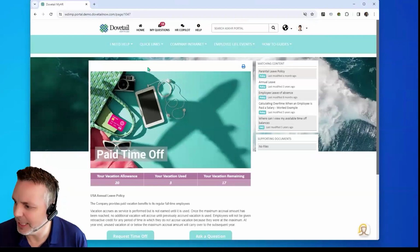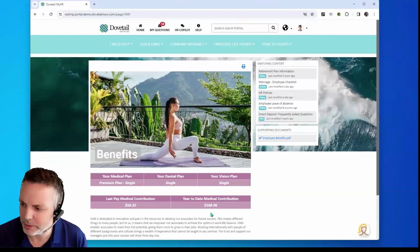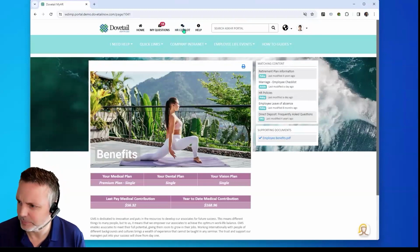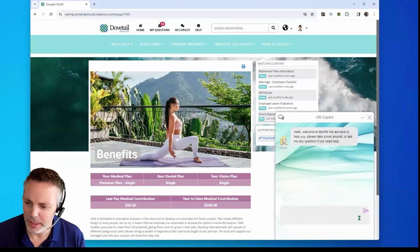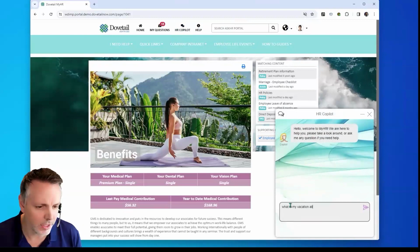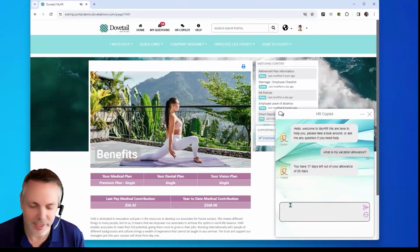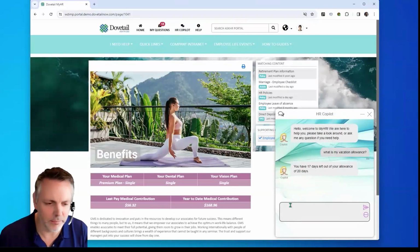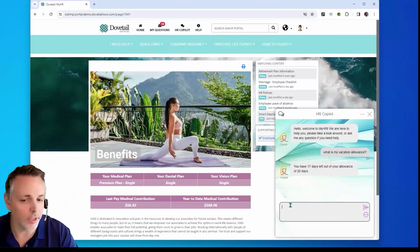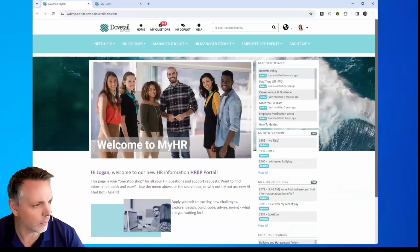Here's an example of looking at a paid time off or vacation policy. It's pulling out information about Adam and showing it on the screen. We'll see some of this later when I show you some of the HR Copilot as well. Adam also has access to HR Copilot, so he's just going to ask one basic question: what's my vacation allowance? We saw it in the last screen. If anyone remembers, you win a gold star. It was 17 days left out of 20. The Copilot system is available to Adam, and also to anybody that you deploy it to. I'll go back over to my demo here and show you that now.